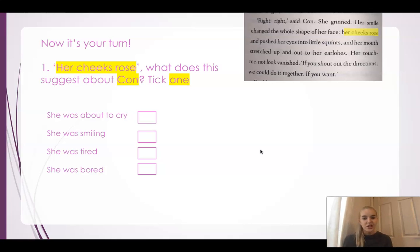Does it suggest that she was about to cry? Does it suggest she was smiling, she was tired, or she was bored? Well, if our cheeks rose, they are moving upwards. Can you all give me your cheeks rising? So what do you have to do for your cheeks to rise? What facial expression do you have to pull? Now, I don't want to do it. I almost did then. I don't want to do it because I'd give you the answer away. But almost certainly, when you try and make your cheeks rise, you've already worked out what Con was probably doing. But we need to be sure.